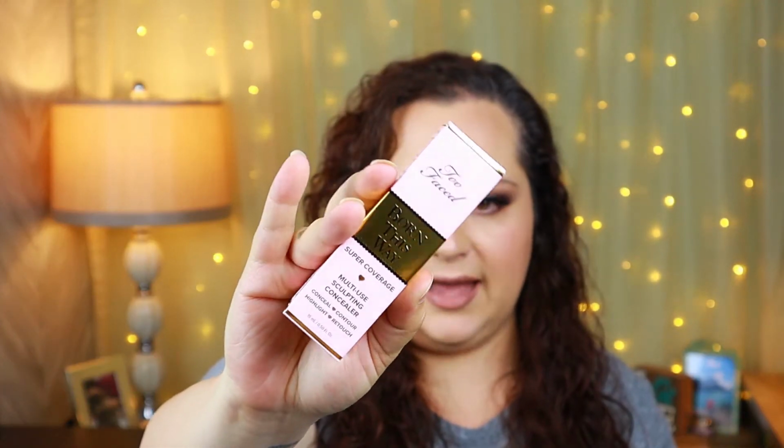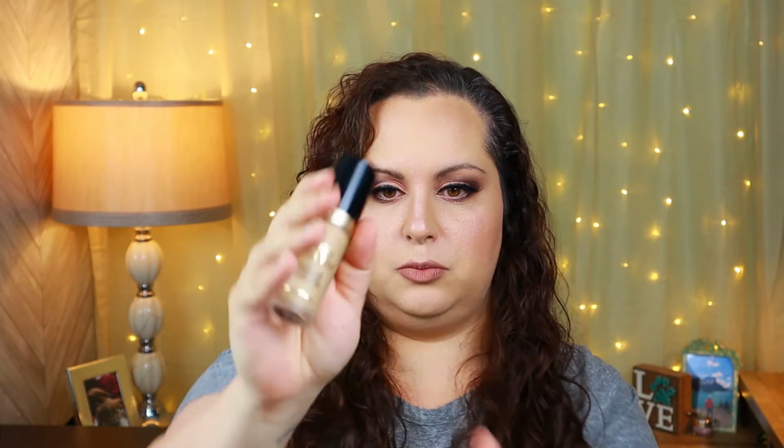I will start with my choice item for August. So my choice item was the Too Faced Born This Way Multi-Use Sculpting Concealer. And this is what the packaging looks like. I got this in golden beige, which I guessed at my color, so I don't actually know if this is going to be correct for me. And I also have never used this before. The color looks pretty decent in the tube. This is what the tube looks like.